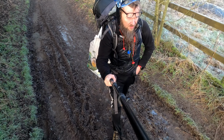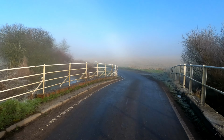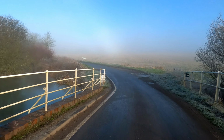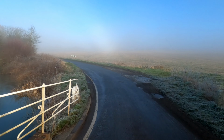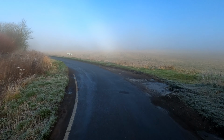Good sleeping bag. I guess, folks, this is the River Kennet. Do you call it the Kennet and Avon? I know it's called the Kennet Avon Canal. Not this, but the canal is. But I wonder if it's called the Kennet Avon River or just the Avon River or Kennet River.